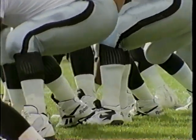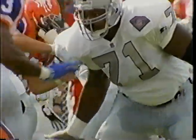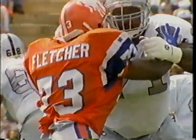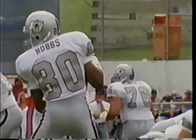Proud, powerful offensive lineman Steve Wisniewski, 76, Gerald Perry, 71, Don Mosbar, Kevin Gogan, and Bruce Wilkerson worked, so Jeff Hostetler could find sure-handed young targets like number 80, Darrell Hobbs, and 21, Tyrone Montgomery.